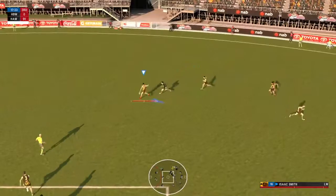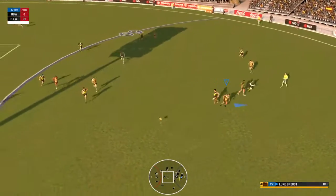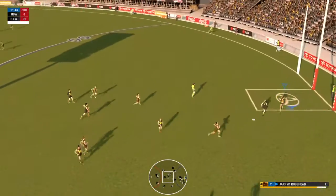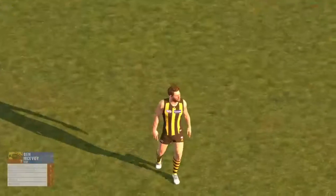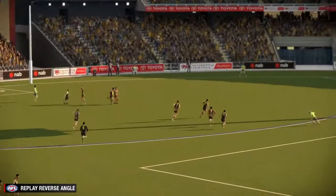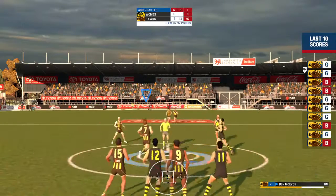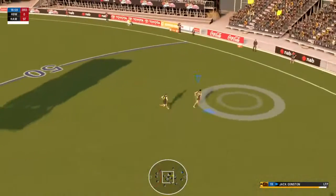The ball finds its way into the grateful clutches of the opposition. McAvoy running in, about to kick. It's in the air. The Hawks over. The home team by 97. The umpire set to bounce to restart the game. Smith onto the ball. Not what he intended with that kick.